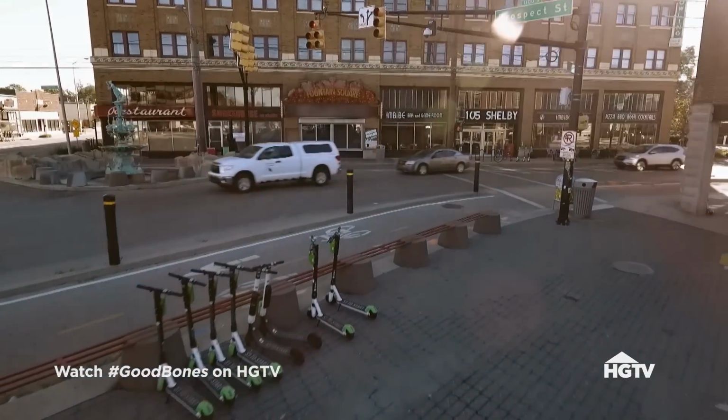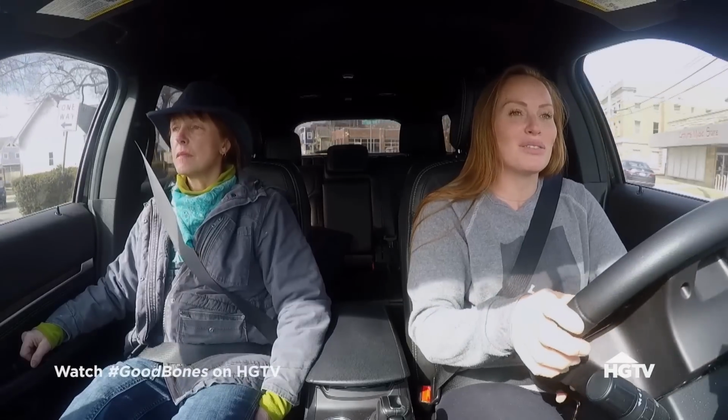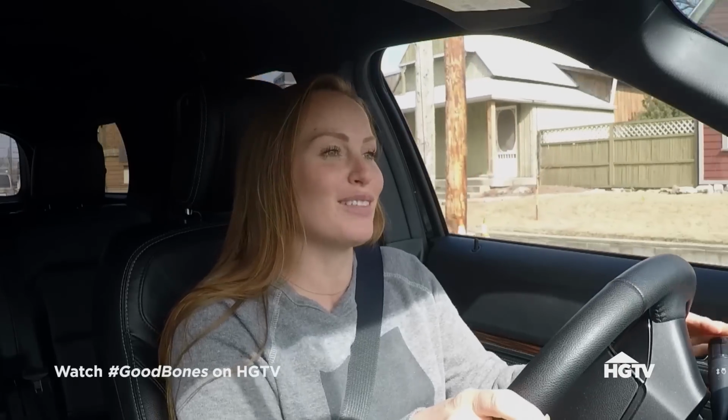We're looking at today is that new build we took over out on Lexington. Oh, that's right. Feels good to be back in the old hood. We don't get to do Fountain Square very often anymore. I know, we usually can't afford it.